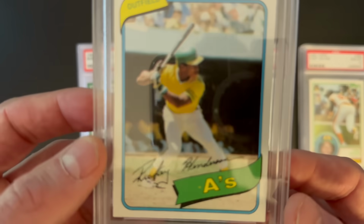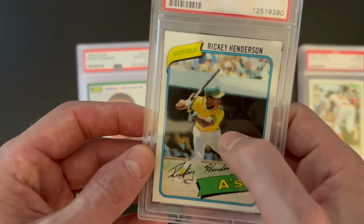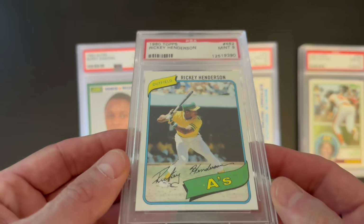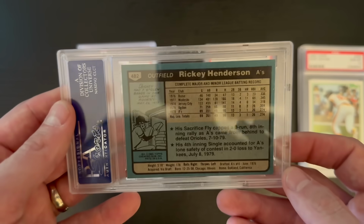Corners and edges super sharp. It does have 2 tiny little print dots. You can see one right there on the left of his A's and then one just to the right of his waist. So 2 tiny print dots would definitely knock it down. No chance at a 10.